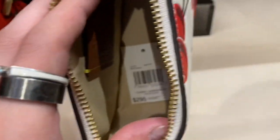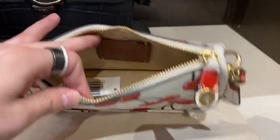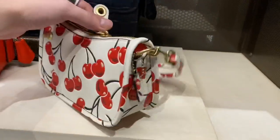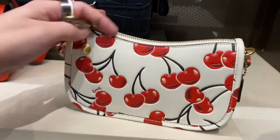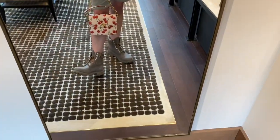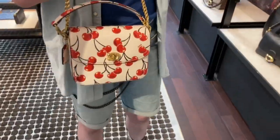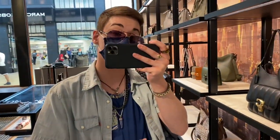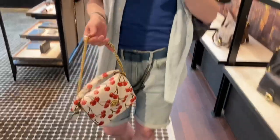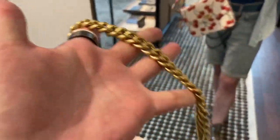$295 as well. So you could choose between the Tall Crossbody for the Studio, or you could choose the Swinger 20. Both excellent choices. Got my denim inspired outfit. Very early 2000s, and I dig it. Again, with the chain on this bag, very nice.